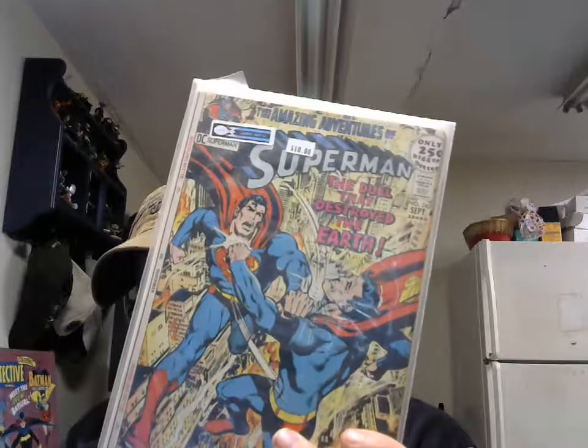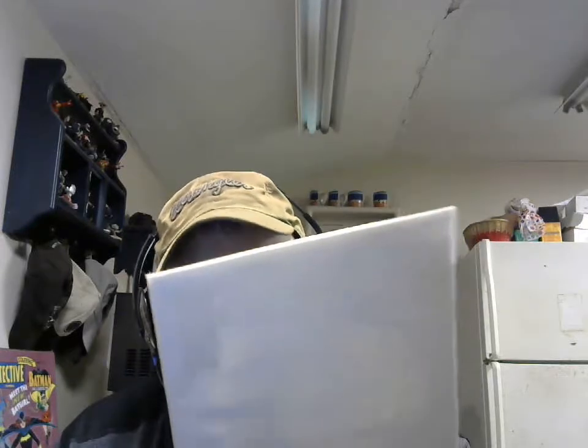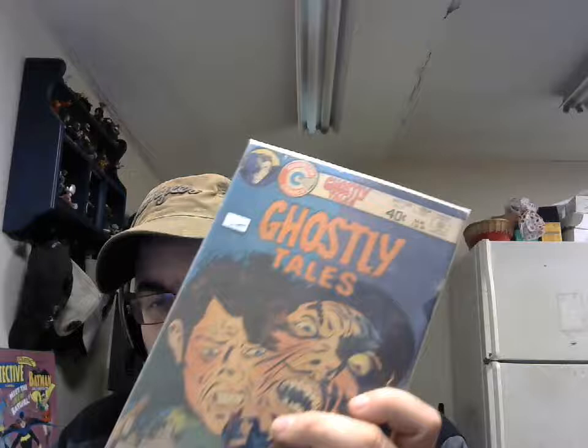Then we have this old Superman issue, just a Superman fighting Superman book. It looks kind of old, probably from maybe the 70s, 80s. I'm not sure exactly. It's Superman Comics number 242, if that helps anybody. And we have this Ghostly Tales, another really beat up book. It's really bent real bad.